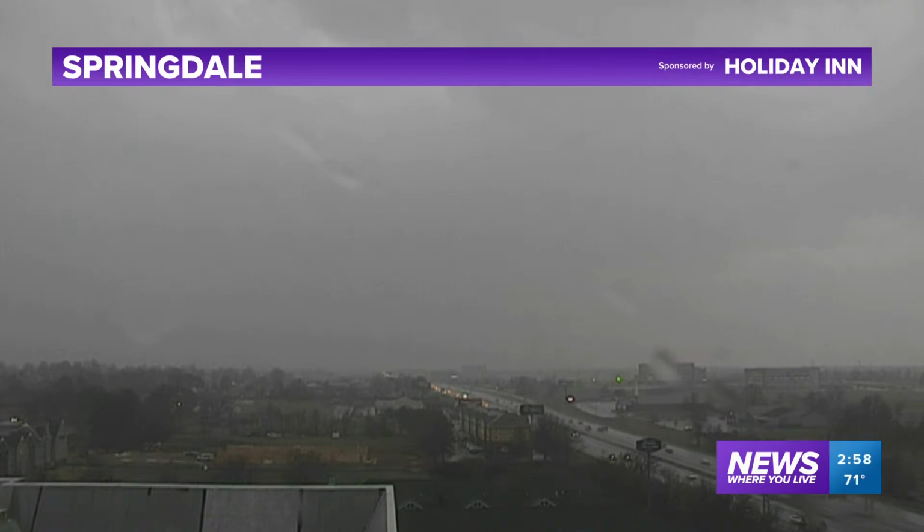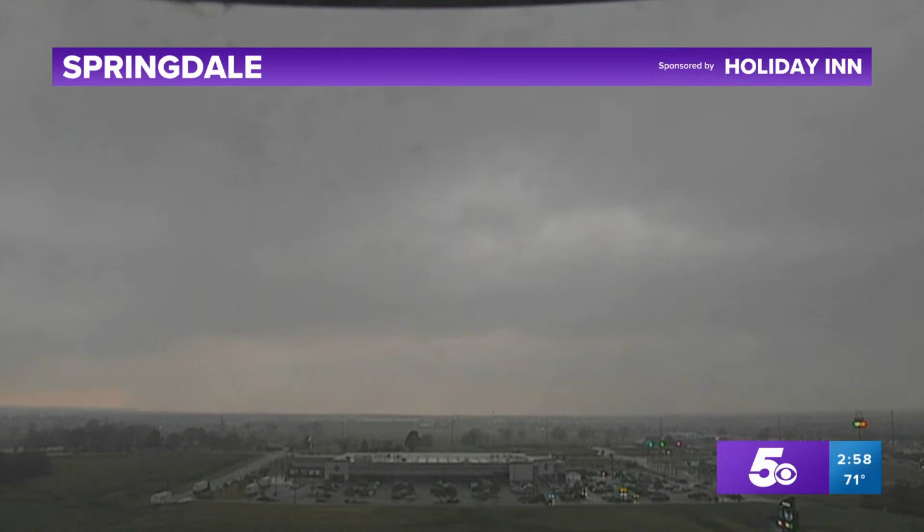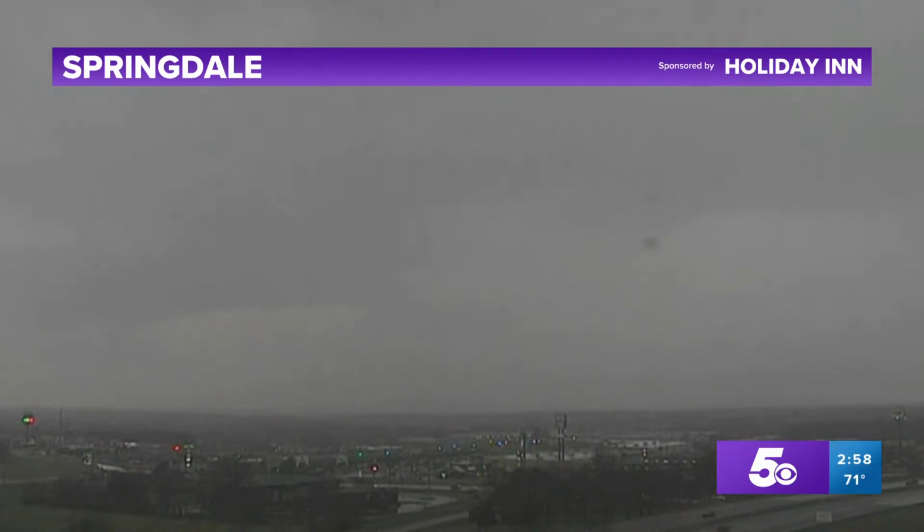And then if you move the camera back east, you see a little bit of the glints of some of the daylight there in the west. But we've got more downpours and dark sky as you look north and west there towards Gravette, Decatur, Siloam Springs, kind of some pop-up downpours as you get closer to the Arkansas-Oklahoma state line. All right, so let's go ahead and go back to the radar. Let's take a look.